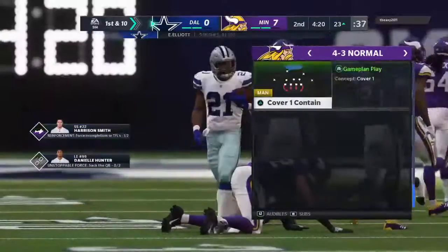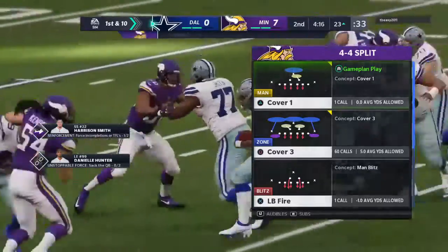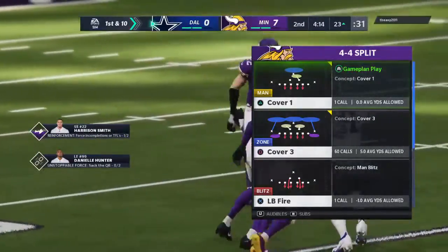And brought down, but not before they're inside the 25. Give them 14 on that one and a first down. Cowboy first down.